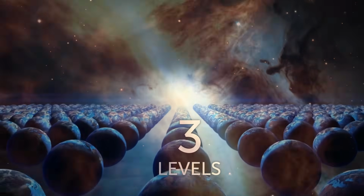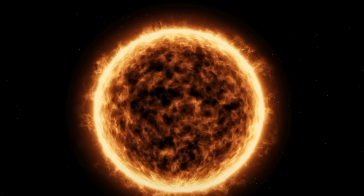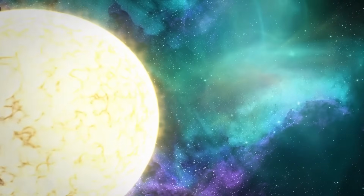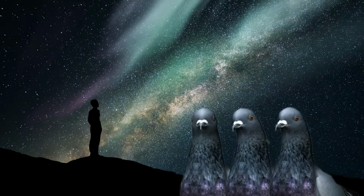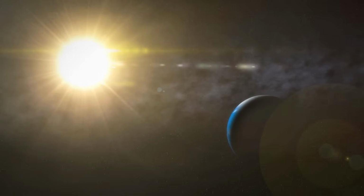With 3 different levels, it reviews the amount of energy a civilization could take from their star, indicating their tech level. This only includes those that have reached interstellar communication. So any other beings out there using, let's say, space pigeons will of course be excluded. Type 1 shows that they can harness the energy from the sun, but only from what is received within their own planet, like solar power panels.